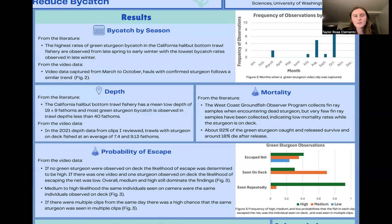Next, mortality. Looking at mortality is important in understanding the full scope of impact that bycatch in this fishery has on the green sturgeon population. The West Coast Groundfish Observer Program is responsible for observing hauls and noting instances of bycatch. They also collect fin ray samples when encountering dead sturgeon. Very few fin ray samples have been collected, indicating low mortality rates while the sturgeon is on deck.